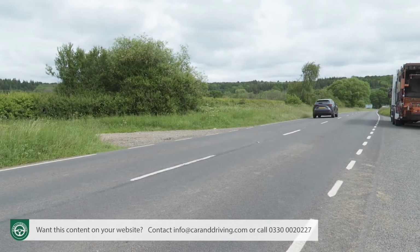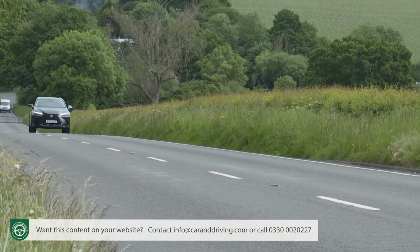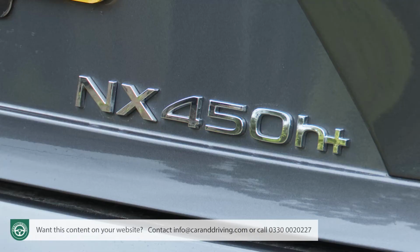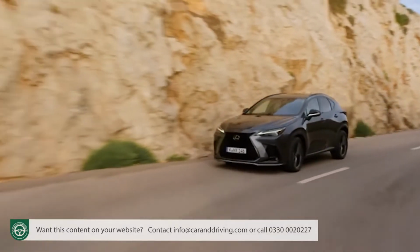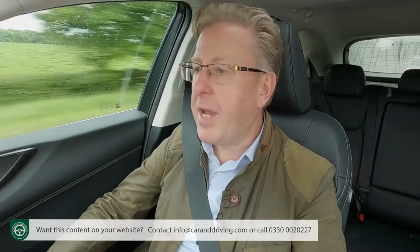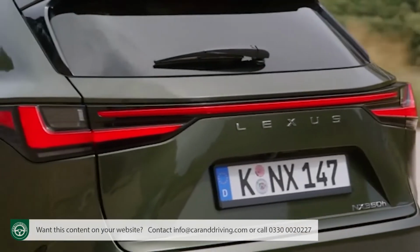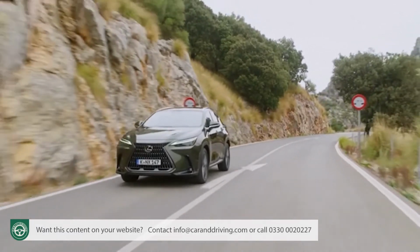Either way, the 124 mile an hour top speed applicable to every NX model precludes autobahn burning, which you're not going to be doing in the alternative 450h plug-in NX model we're trying here either, though it does offer a useful slug more power, 305 horsepower in total. Not that this makes the plug-in NX that much faster than its 350h stablemate. Rest to 62 miles an hour is only a fraction quicker, taking 6.3 seconds.